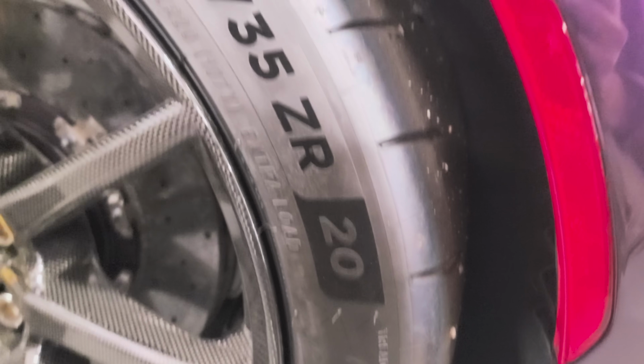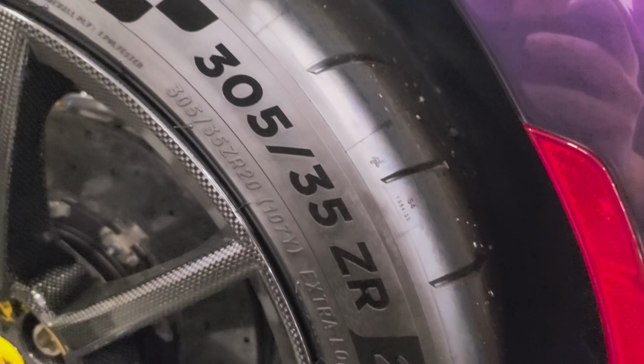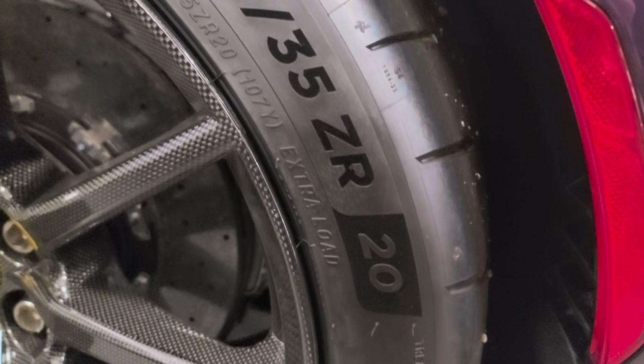It's too stiff, the sidewall. With normal R compounds that aren't run flats, I've never had this issue. For their Cup 2Rs on the SF90s, all those carbon wheels, it's not that big of a headache because it's got a taller sidewall, I believe, but it's not a run flat.